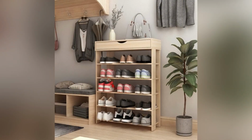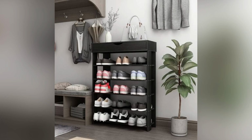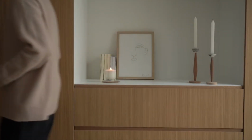Need easy access to all your shoes? A rotating shoe carousel is not only practical, but also adds a touch of sophistication. It's ideal for walk-in closets or corner spaces.